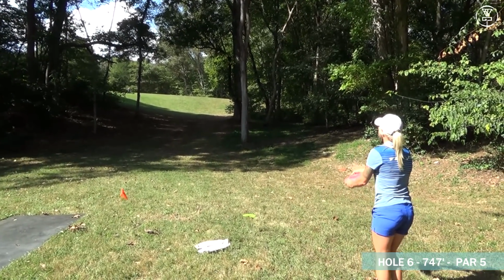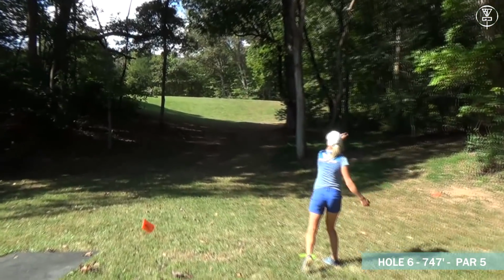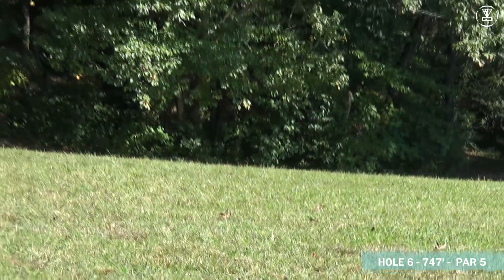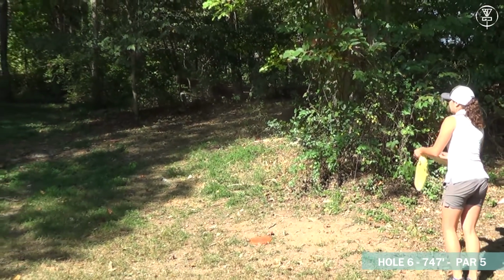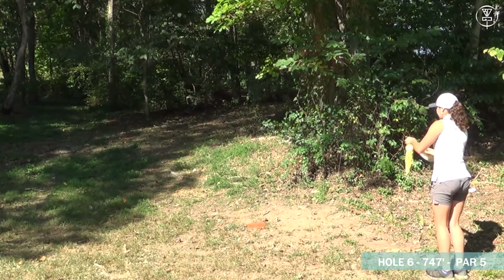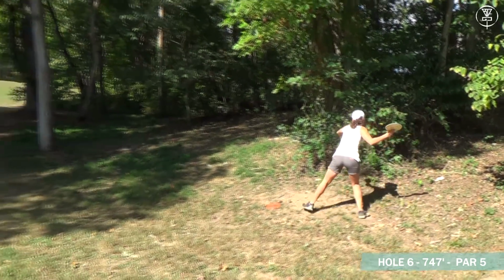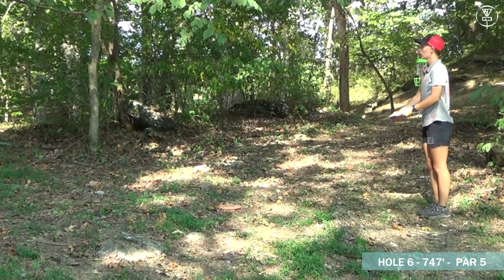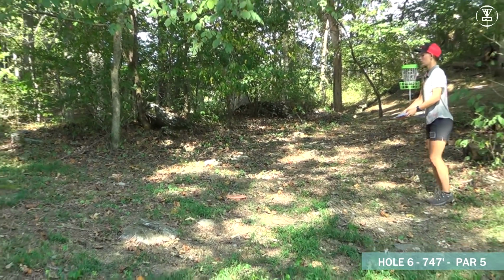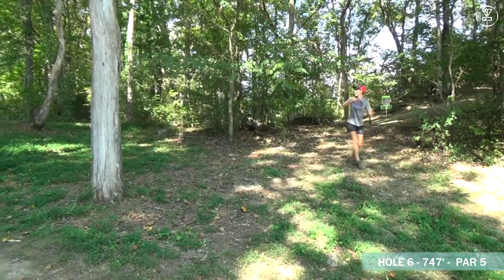See what Katrina can do. Looks like she's put quite a bit of distance on that. That is a very good shot. As we mentioned, this being a 747 foot hole, as you can see, the middle section of the fairway is actually uphill, so it plays probably a lot longer than that. Looks like Jessica kind of got caught up in the middle of that fairway there.